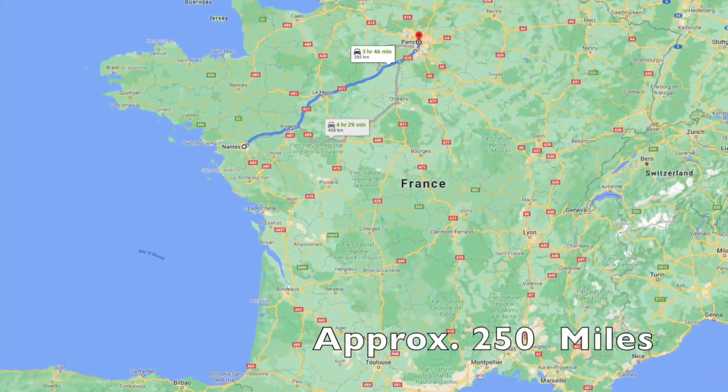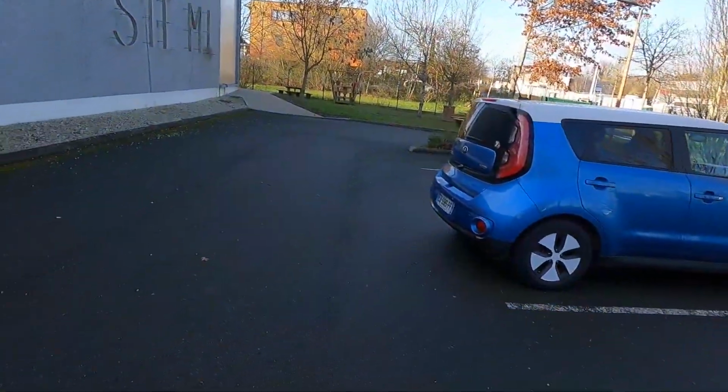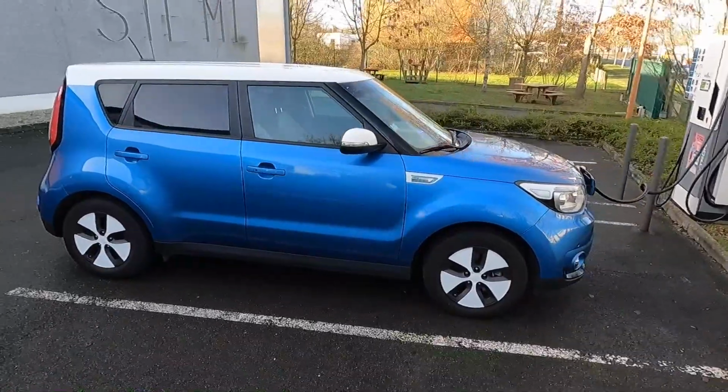Today we will see if we can cross France with a first generation Kia Soul electric. So 400 kilometers we have to go from Nantes to Paris, and I will take you through this trip with me. I will show you first the car. This is what it looks like. So as you can see, it's a blue 2016 Kia Soul.